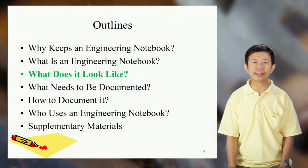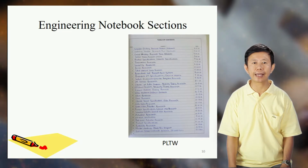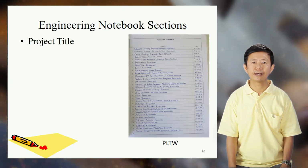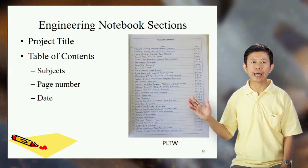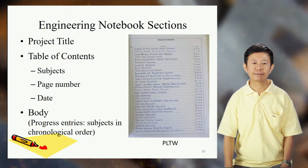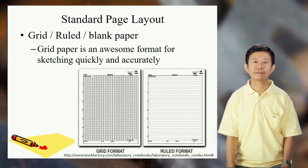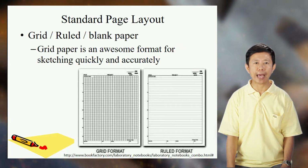Now, let's go to the next topic. What does an engineering notebook look like? An engineering notebook should at least have sections like project title, table of contents, and body. The center pages inside an engineering notebook might be gridded, ruled, or blank.